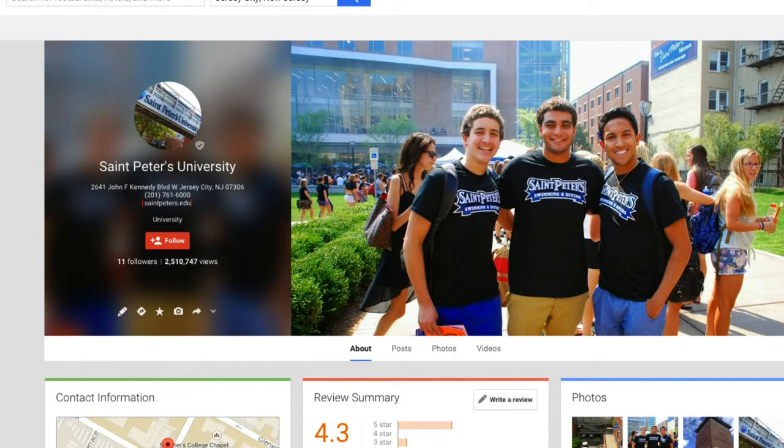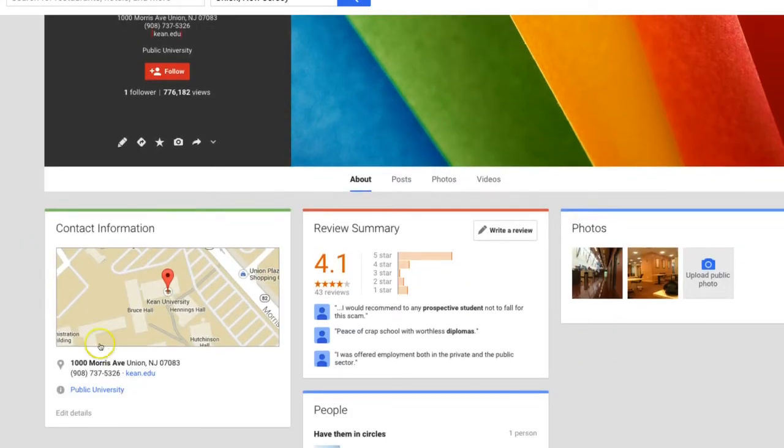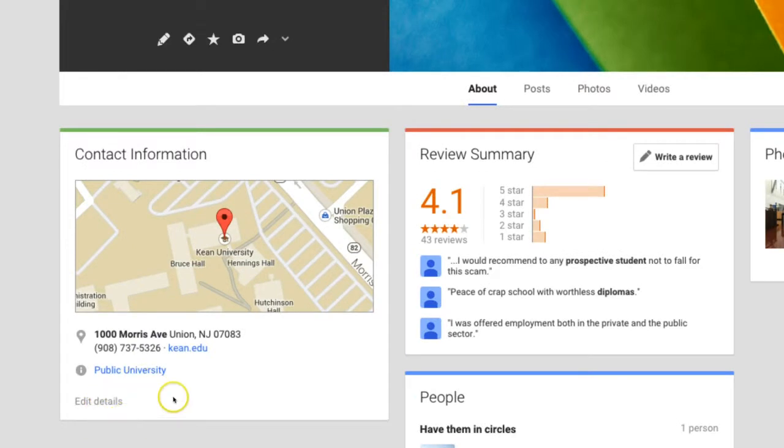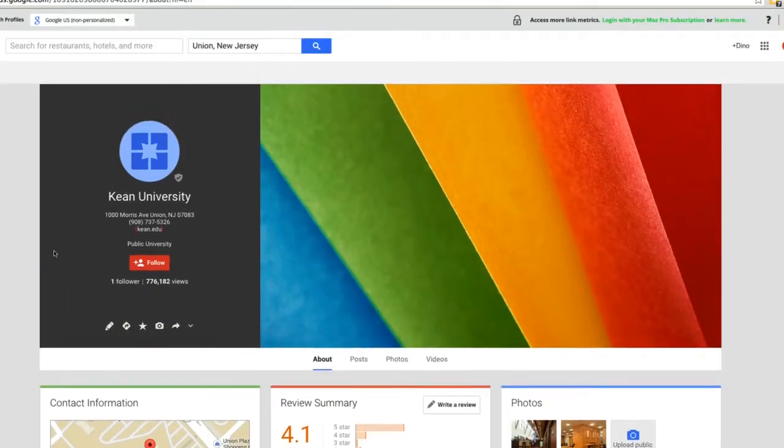So we just wanted to jump over and show you guys the Kean page currently. You do not have the profile picture up yet, and you still have the rainbow colored image here that hasn't been changed. If you scroll down and look at the contact info, there are no details about the university yet. There's no description. Google looks at all that, and having that info and these photos missing is part of the reason you're not ranking on the first page.